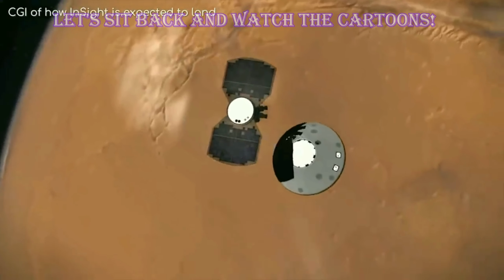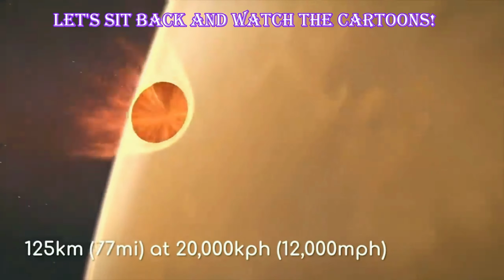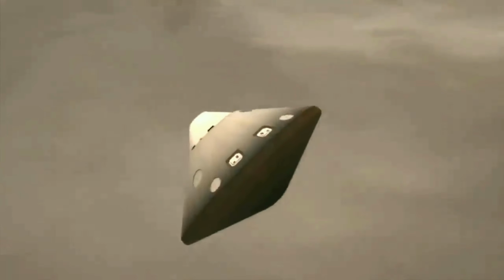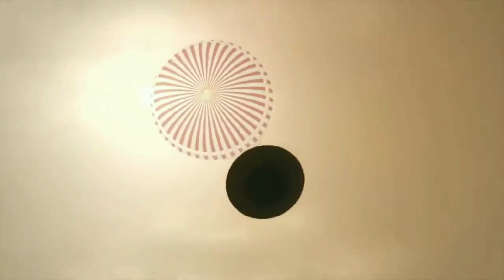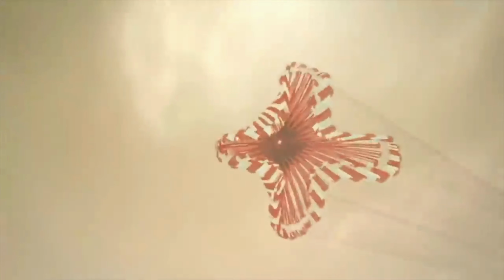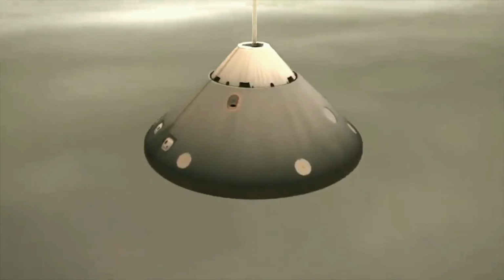Firstly, it will enter the atmosphere 125 kilometers up at almost 20,000 kilometers per hour. This entry will obviously generate a lot of heat, roughly 15,000 degrees Celsius, which the heat shield will absorb. Once the lander has slowed down enough, the heat shield will pop off and a supersonic parachute will deploy, further slowing InSight down. Yes, Mars does have an atmosphere, although it is very thin compared to Earth standards. With the speed InSight is traveling though, this parachute still makes a big difference, although it wouldn't be enough by itself to stop the lander smashing into the planet.